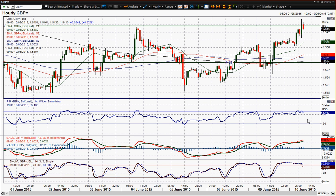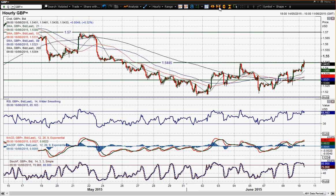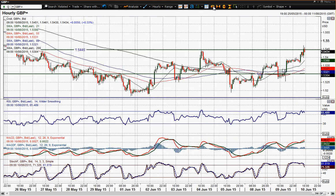Also, the momentum indicators are not all that great. See, the stochastics have already rolled over, and RSI on the hourly chart is failing around that 70 point. You would want to see the RSI pushing strongly higher, well above 70 on the hourly chart, to suggest that the bulls are really backing this momentum, but it doesn't look to be playing that way at the moment.